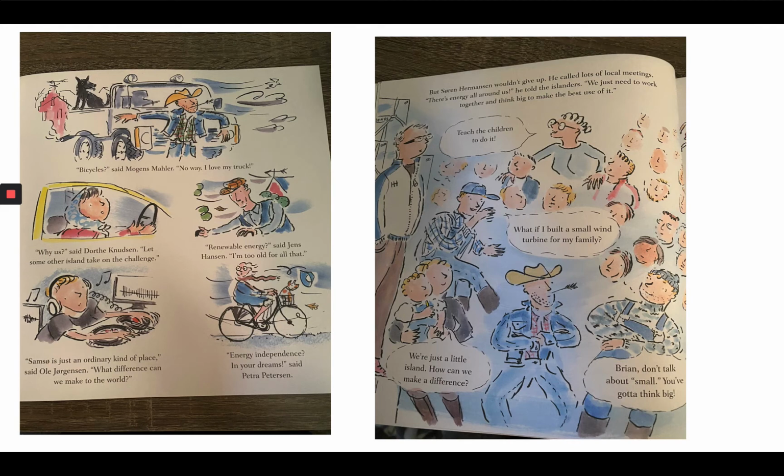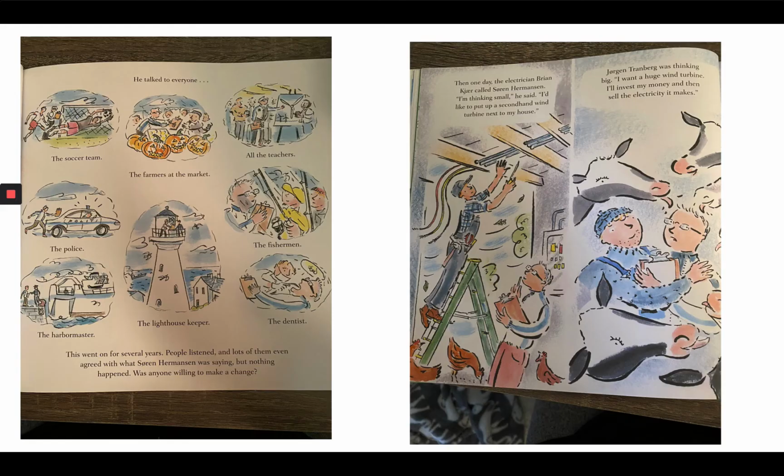Teach the children to do it. What if I built a small wind turbine for my family? We're just a little island. How can we make a difference? Brian, don't talk about small. You've got to think big. So it sounds like there's a lot of confusion about how to go about this.